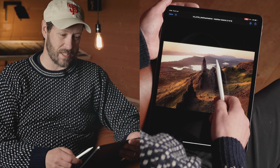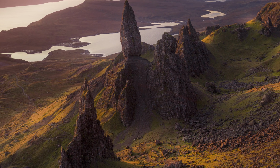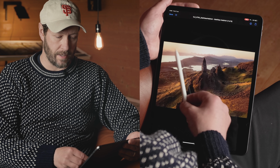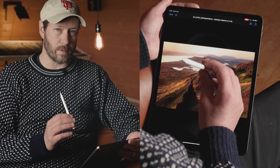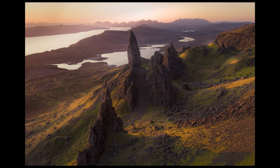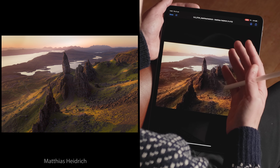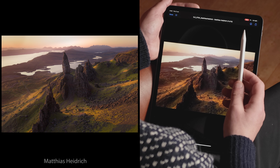This is a really interesting one from Mateus. I think that's how you pronounce it. Now Mateus has moved the sun. So the sun was rising here, and he's moved it to here, which when I first looked at it, I thought this looks amazing. I really liked it. He'd cloned out these details here. I really like the rock detail here. The mood that's being created is amazing.